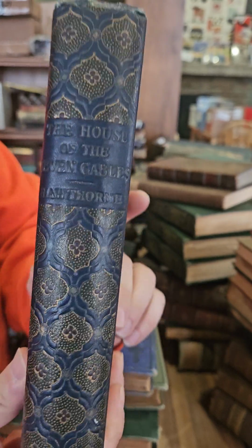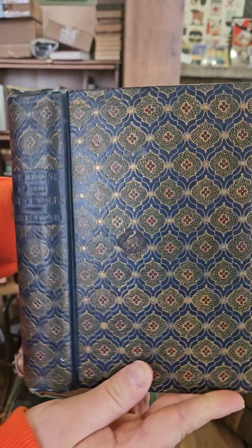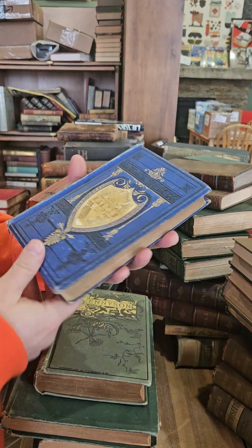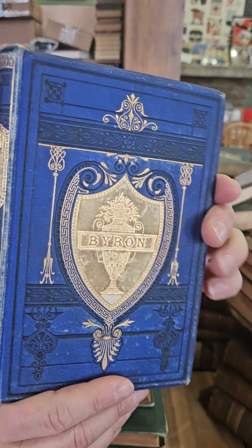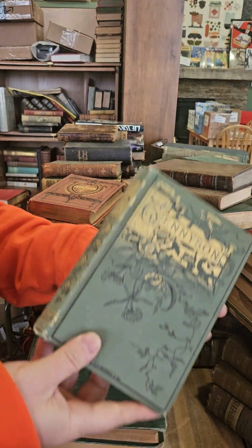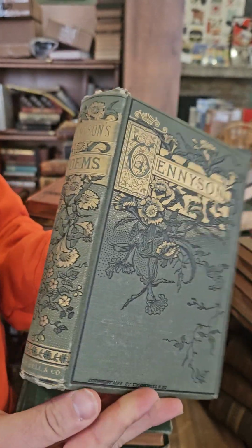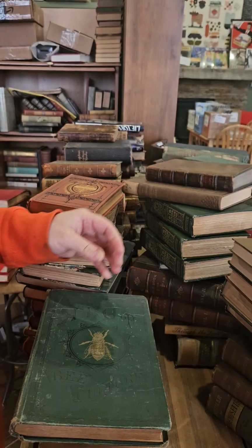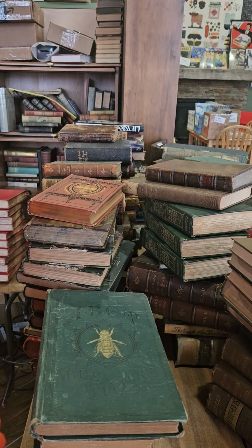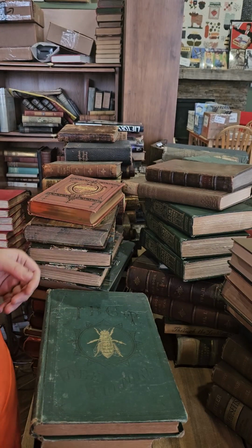We have The House of Seven Gables by Nathaniel Hawthorne. Really pretty binding. Quite a variety of books I've been buying. We have Poetical Works of Lord Byron. Again, a nice Victorian binding. Alfred Tennyson's poems. Again, pretty binding. I thought there was one more binding to match that. Maybe it was just those two. And again, gilded edge. We love that.